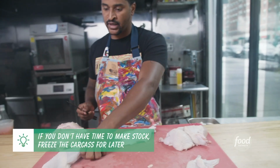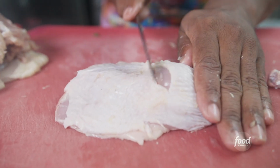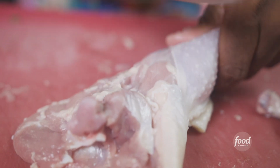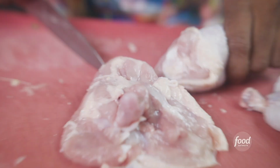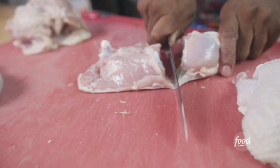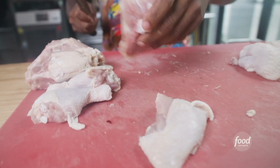I like to separate the leg and the thigh. A key component here is you want to look at your leg and your thigh to see where it separates. You see this little vessel here? You're going to come down and look at that, clean pop. You're going to come right over that vessel, and clean pop. So now you have your legs, you have your thighs.